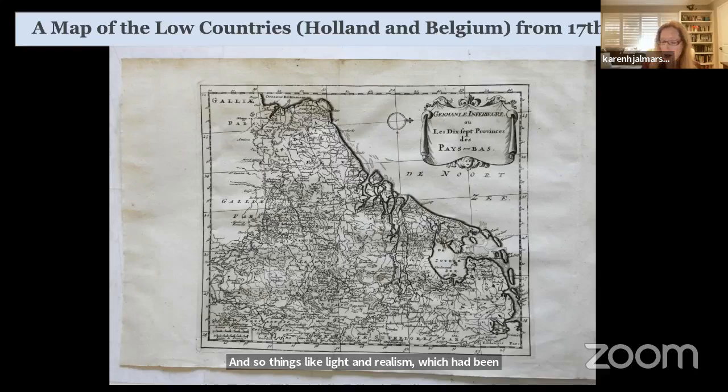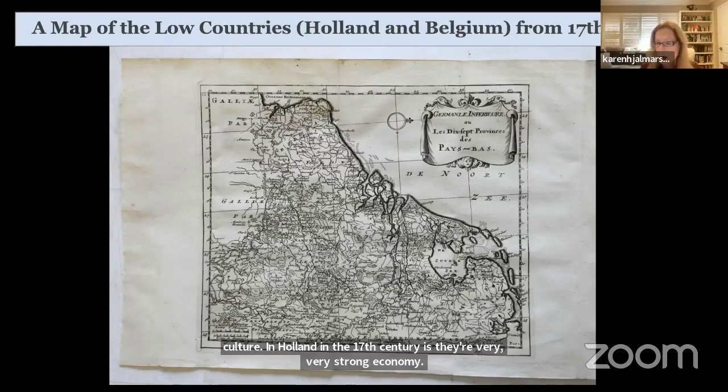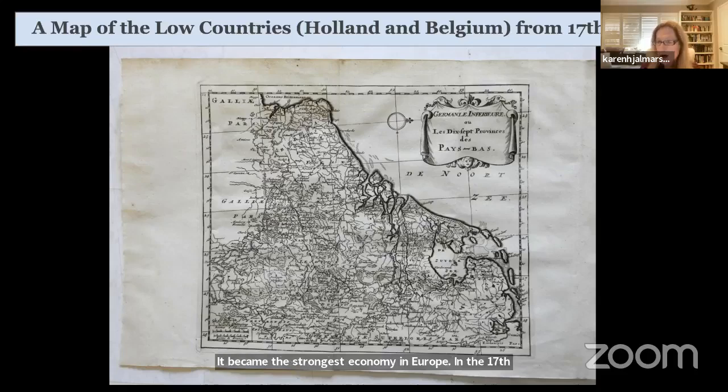What really sparks this beautiful evolution of art and culture in Holland in the 17th century is their very, very strong economy. It became the strongest economy in Europe in the 17th century. The Dutch had a great military and navy. They were supporting artists. We had amazing scientific discovery. And along with controlling the seas, they also had amazing commerce.